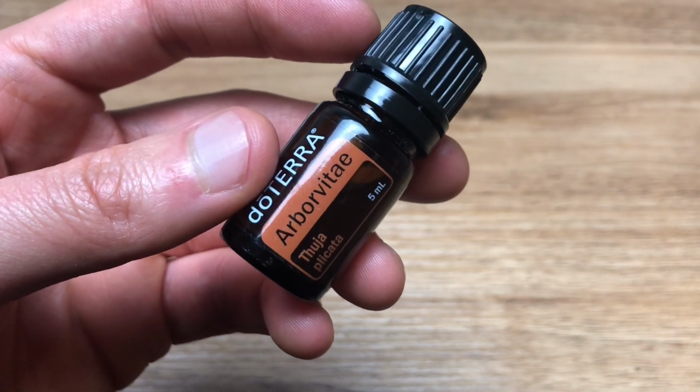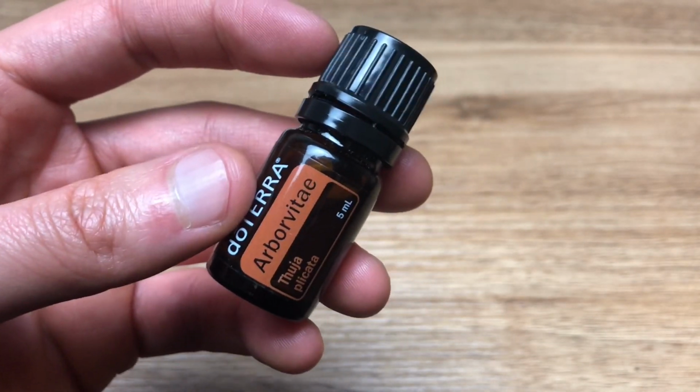The directions for use are applying 1 to 2 drops with fractionated coconut oil, which I have right here from doTERRA.